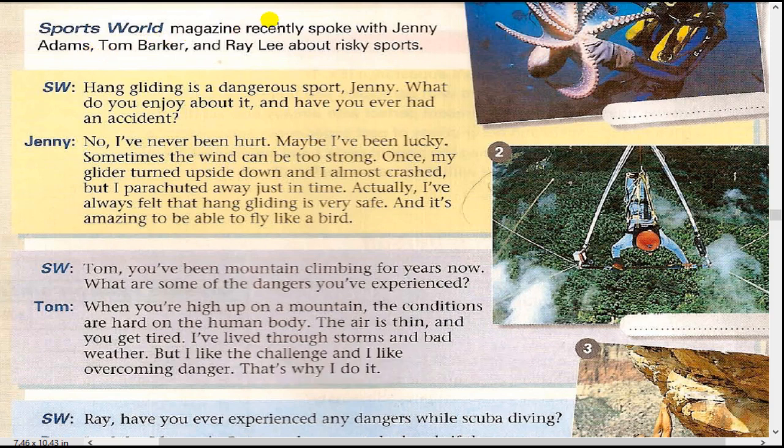Sports World magazine recently spoke with Jenny Adams, Tom Barker, and Ray Lee about risky, dangerous sports. So we have here a journalist from the magazine, like a newspaper, okay? He's talking to Jenny, Tom, and Ray about very dangerous sports. Here, the Sports World journalist, the reporter, asks a question, and Jenny, Tom, and Ray will answer the questions.